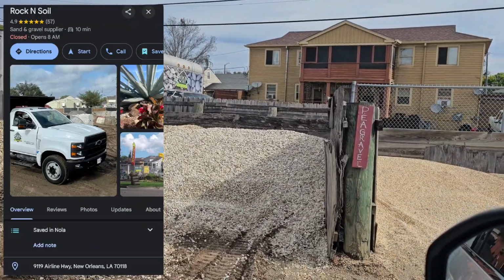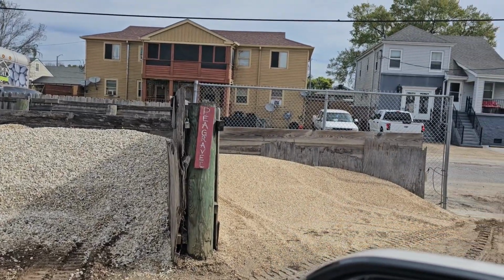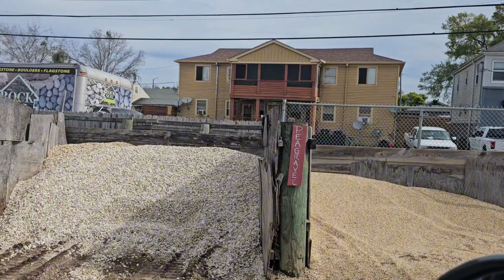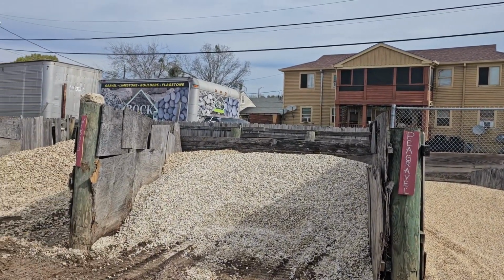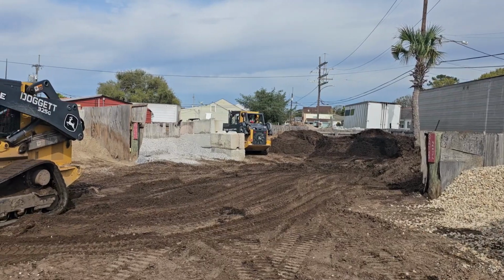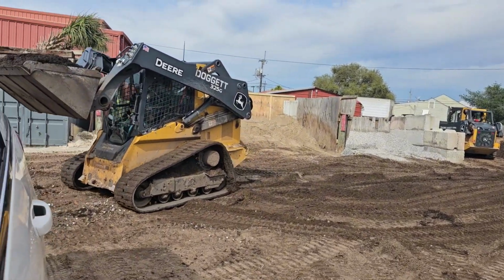These are all the rocks that they have here. Pea gravel. They have a lot of rocks here, so come get yours, guys.